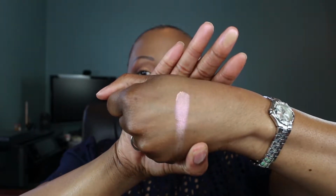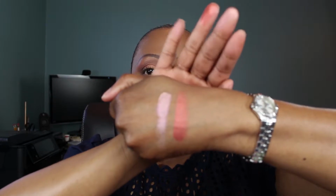It's so beautiful. You have this color right here, which is my inner corner highlight, and it's like a dual chrome. It's like a dual chrome gold with a lavender purple shift to it. Gorgeous. This one right here is kind of a cranberry, bronzy, reddish shade.